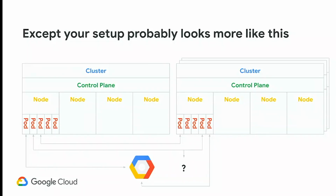Except your environment probably didn't look like that. I'm assuming that most environments look more like this. We've got multiple clusters. They're talking to each other. They're talking to Google Cloud. They're talking to multiple cloud providers. And we wanted the solution that we build to be something that works for the real world, for you.